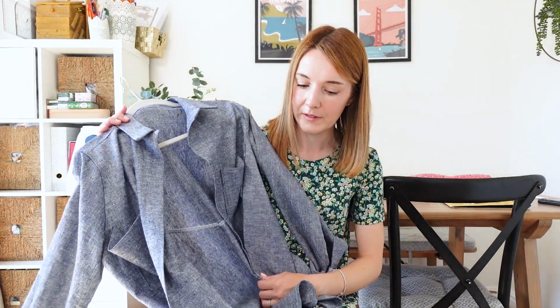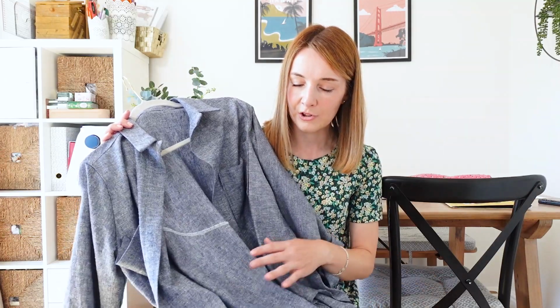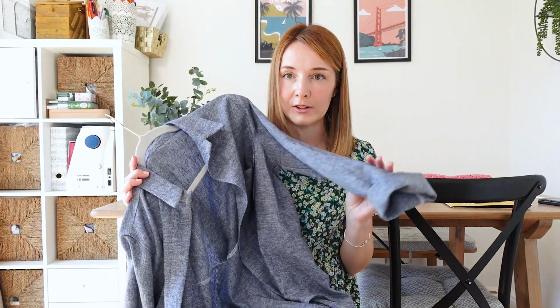But it reminded me that in my fabric stash I had this really nice denim look fabric. I'm not even sure what fabric this is actually, but it's kind of like a chambray viscose linen type thing. I'm going to link it below if I can, because I need to go back into a previous video and find out what this fabric actually is. I've had it for quite a while, and I was going to make a pair of paper bag waist shorts with it, which I just never got around to. And I thought, why don't I have a go at making my own version of a similar jacket and make a denim version of the Logan jacket.